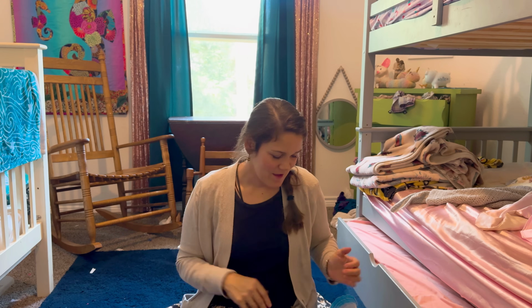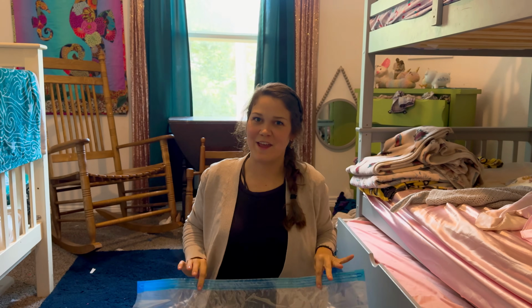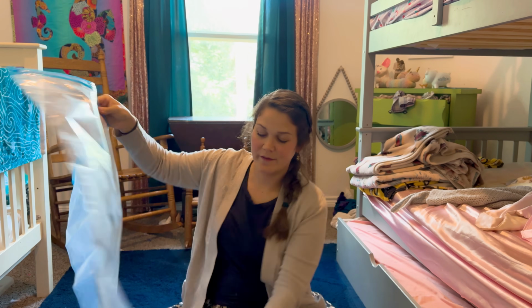So I was online trying to figure out what to do when I came across these. I don't know why I didn't think of them earlier. I told my husband about them and he's like, I told you about those years ago. And I'm like, I guess years ago. I was like, we don't need those. So, vacuum bags. I am so excited about these.